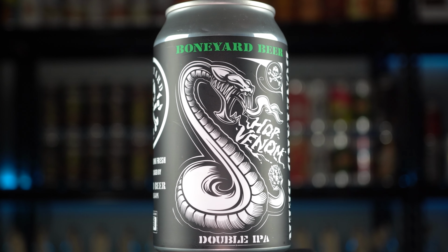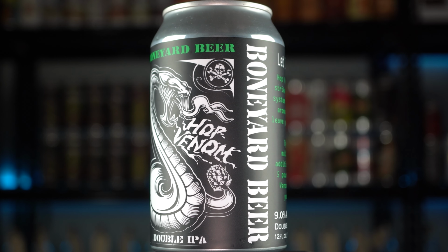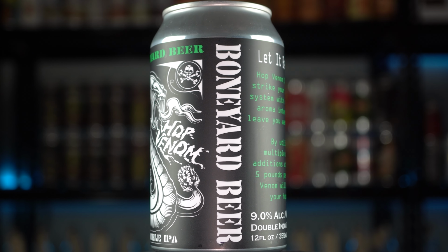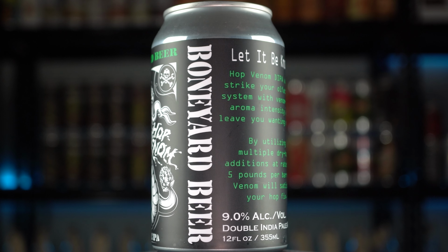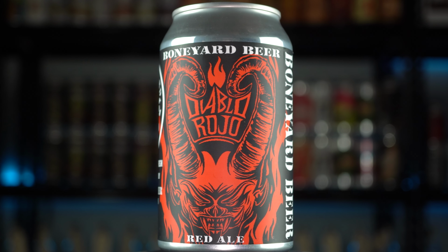And then finally, we have the Hot Venom. This is a total buy, since the balance on this beer is so solid, and frankly, this was my favorite beer by far. The Diablo Rojo, like I said, is good, but with the 9% alcohol on the Hot Venom, you can't even tell that it's there. That's how well balanced these beers are. This is just amazing brewing to me.